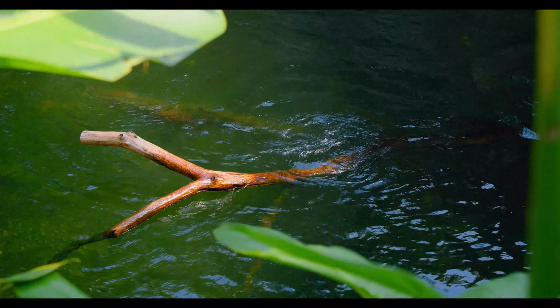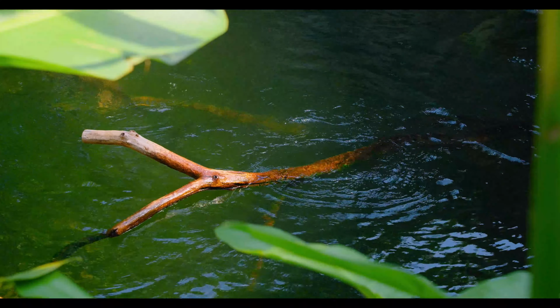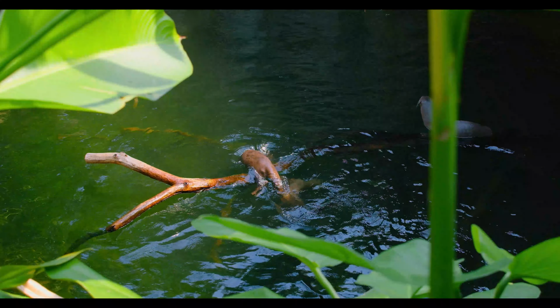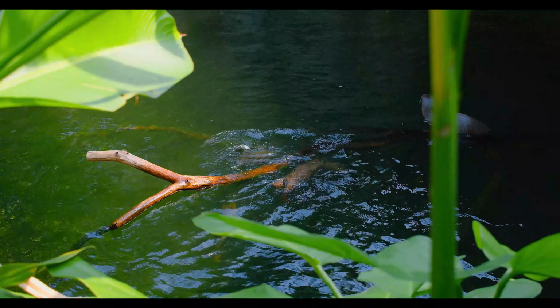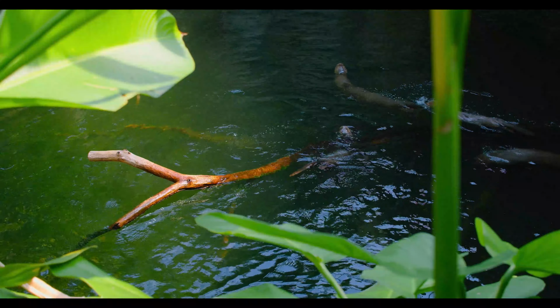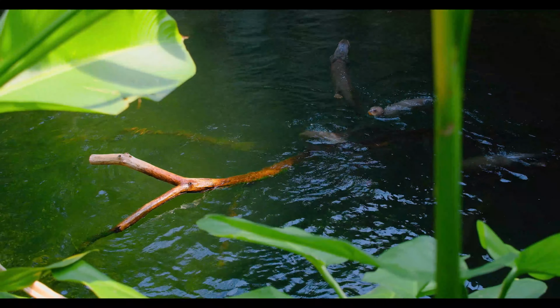Playfulness is a significant aspect of river otter life. They can often be seen slipping and sliding on snowy banks or engaging in games with their cohort, displaying agility that endears them to many nature enthusiasts.